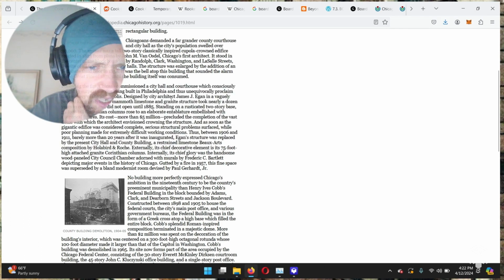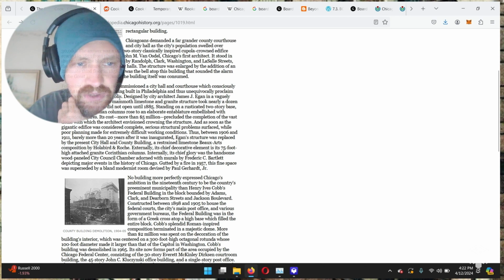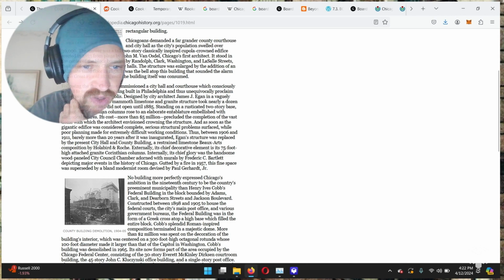Following this fire, Chicago commissioned a city hall and courthouse which consciously sought to surpass the one being built in Philadelphia and thus unequivocally proclaimed the recovery of the metropolis. Designed by city architect James Egan in a vaguely Second Empire style, the mammoth limestone and granite construction took nearly a dozen years to construct and did not open until 1885. Standing on a rusticated 2-story base, 35-foot tall Corinthian columns rose to an elaborate entablature embellished with allegorical figures.